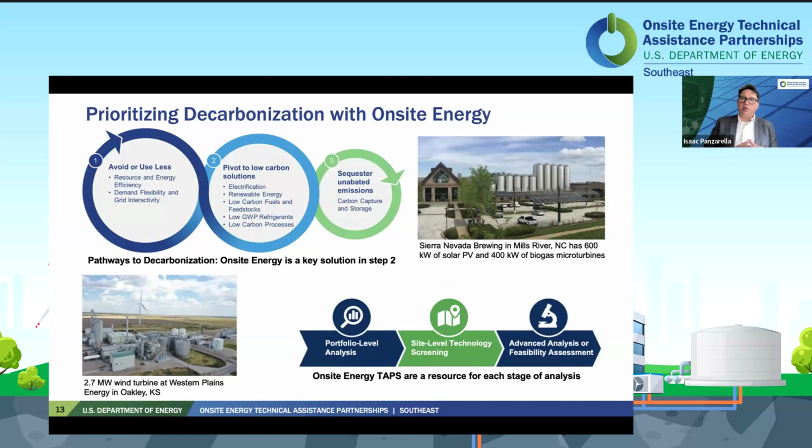Lower right graphic here shows a process for evaluating on-site energy opportunities. And this is kind of the process that the on-site energy taps follow, and that many sites would follow. And they start with portfolio level analysis, looking at facilities across an organization's portfolio to prioritize those that have good on-site energy opportunities. The second is to do site-specific level technology screenings. And then from there, you would move to do advanced analysis or feasibility assessment for opportunities that look favorable to the organization.